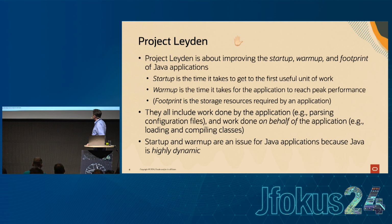Warm-up, on the other hand, is the time it takes for the application to reach its peak performance. We all know that Java is slow in the beginning, or relatively slow, but at the end it's really fast. But it takes a while, and we will come back to why that is the case. Footprint is another property that I won't talk about so much today because we haven't worked so much with it in this project, but it's a broader definition. It can be the amount of footprint it takes to deploy your jar file or the amount of memory your application is using on the server.